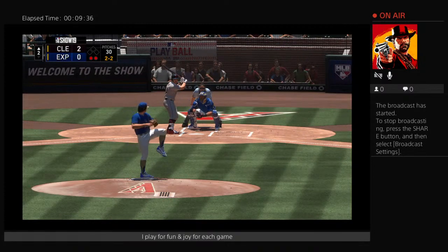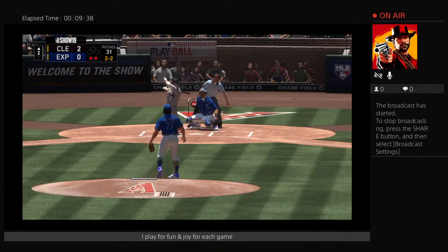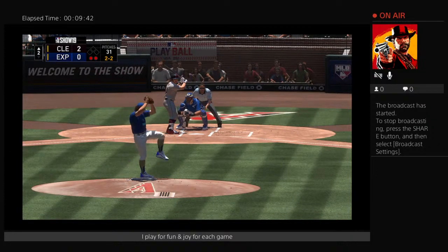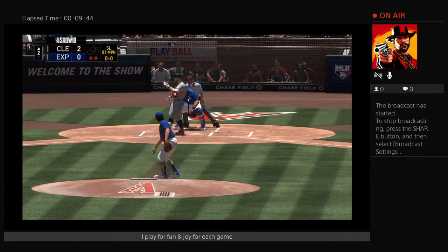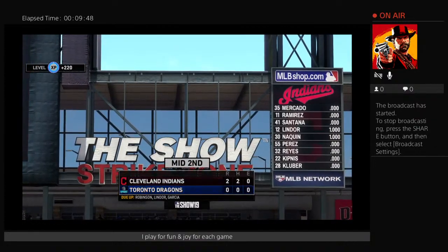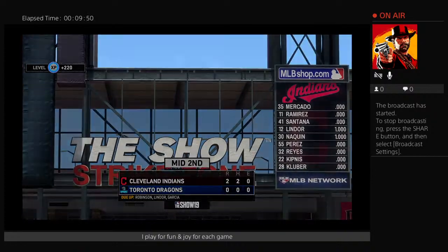Now another 2-2. Fouled off. Ready with another 2-2. And a swing and a miss on a pitch that winds up hitting him. And rather bizarrely, the inning is over.